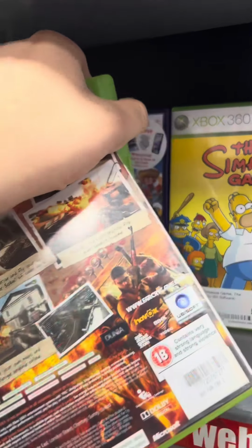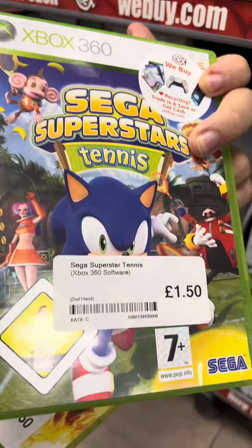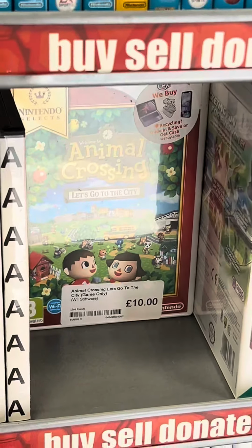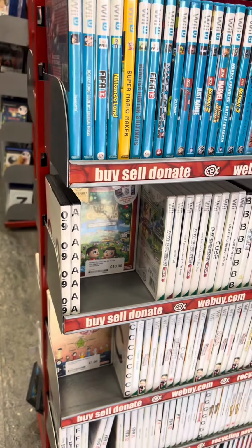And of course, Sega Superstars Tennis, a game I've got great memories of playing on the DS, and I cannot wait to see how the 360 version compares. Also, side note, I know that different games have slightly different names depending on what region they're in, but I had no idea that Animal Crossing City Folk was called Animal Crossing Let's Go to the City over here in the UK.